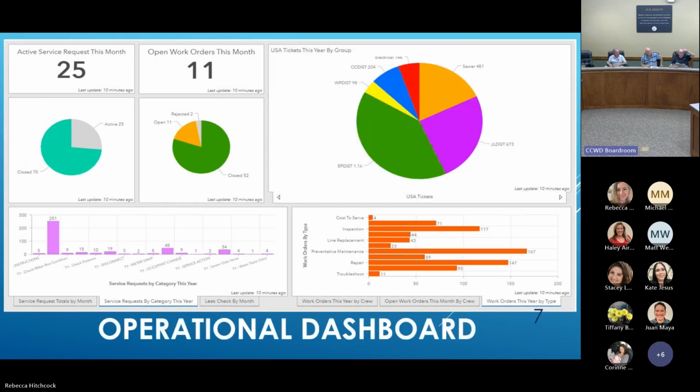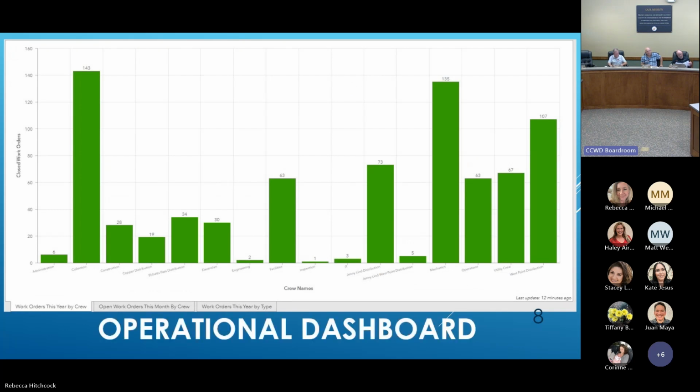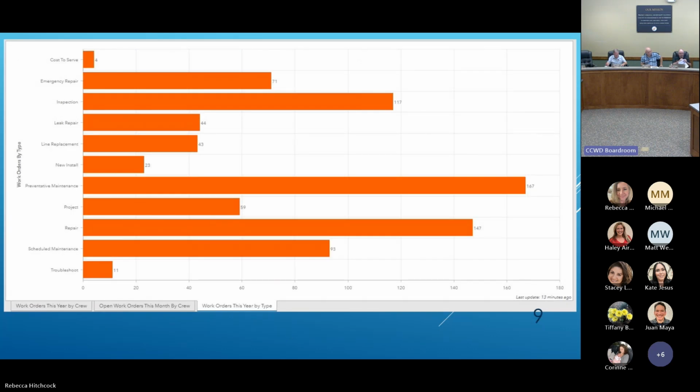And so this is USA's in the upper right by service area. We have a considerable amount of USA tickets. We talk about PG&E and all the utility work. All the pole work is just driving our crews batty by the amount of work that is created by their efforts. And so here's kind of a dive into crew name, and this is work order. Let's see here. Yeah, completed work orders. And so this is by crew, and then this is by type.